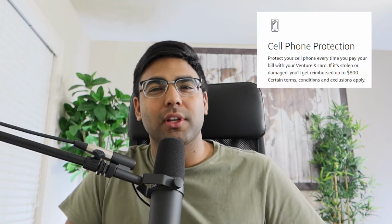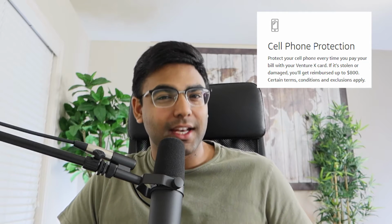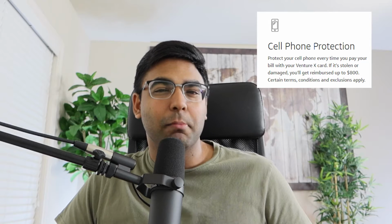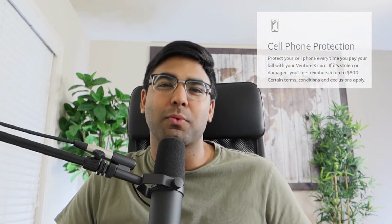The other 3 are more interesting. For example, you can add additional users for no fee, and they still get the benefits of Priority Pass, the Capital One lounge access, etc. And from there, you have cell phone protection, but usually it's $600 in terms of coverage, but with the Venture X, you actually get up to $800. I'm not sure if it's a Visa Infinite perk or a Capital One perk, but $800 is more than $600, something I just want to put out there.